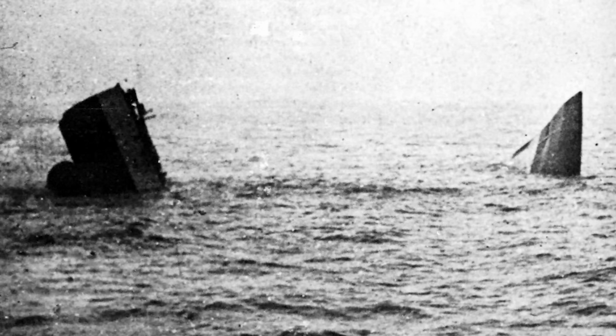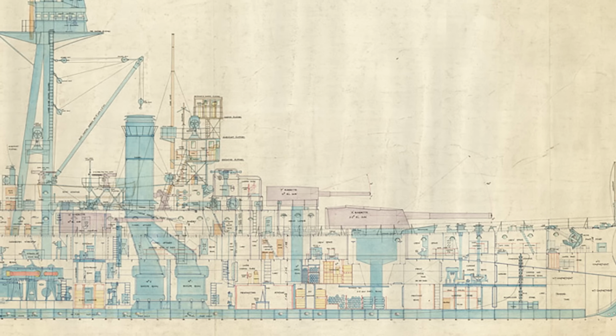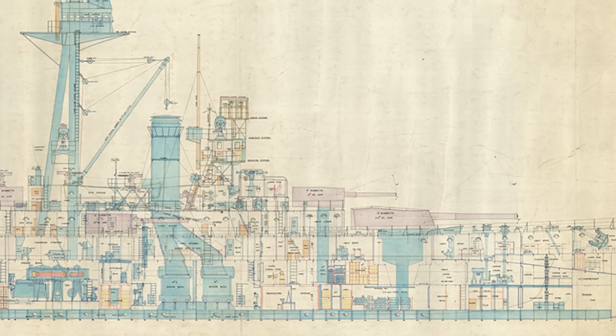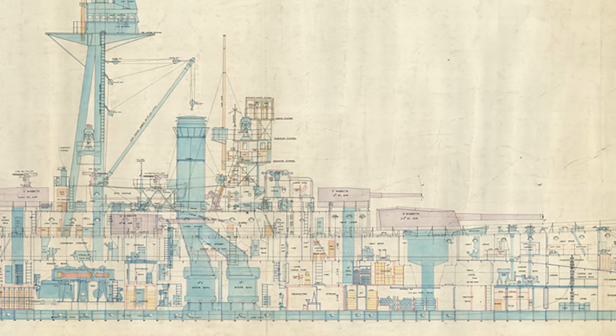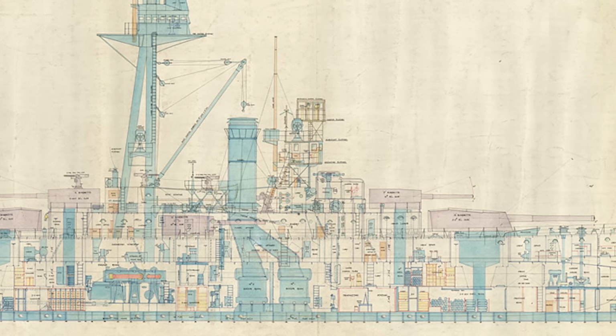It was established that the fire had started in the 6-inch magazine amidships. In the plans for the ships that I had mentioned at the beginning of the video, this was sited in the hold between the boiler rooms and engine rooms and flanked by the 6-inch shell rooms.